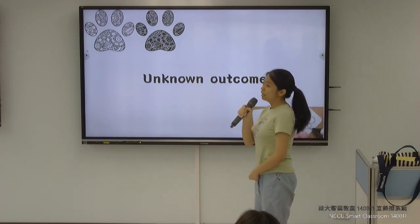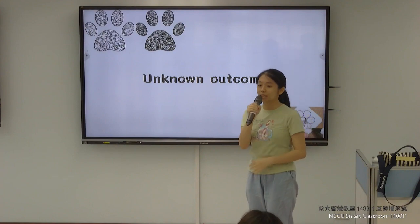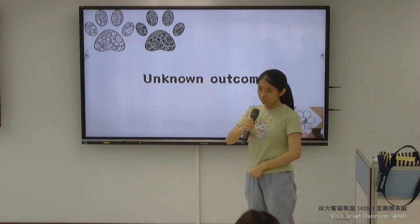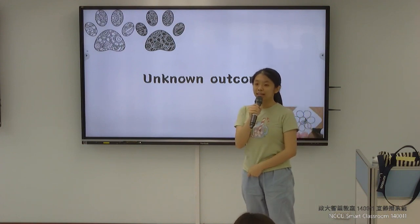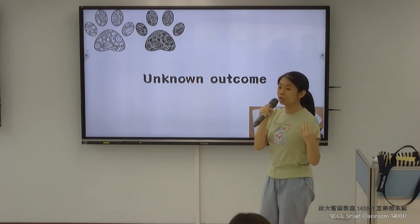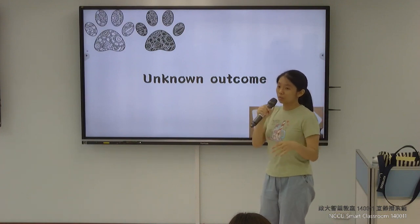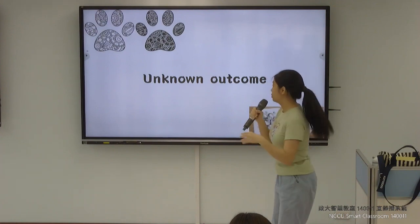Last but not least, one of the most attractive features of Zentangle is the unknown outcome. Unlike most other art forms, when you start a Zentangle art, you don't know exactly what the finished artwork will look like, but the completed artwork will often surprise and delight you.